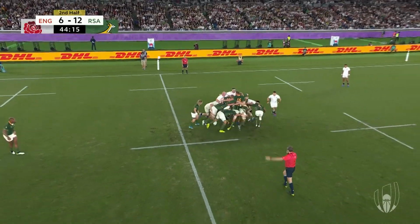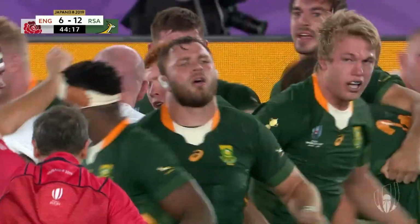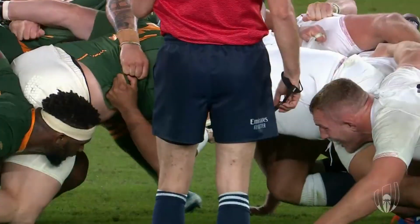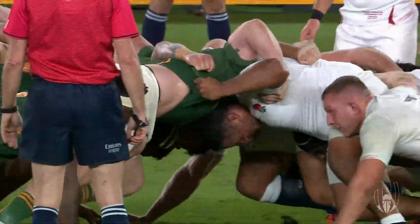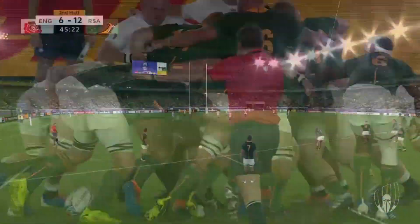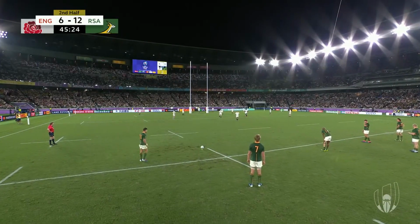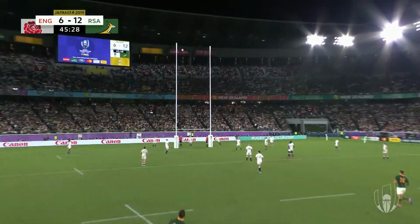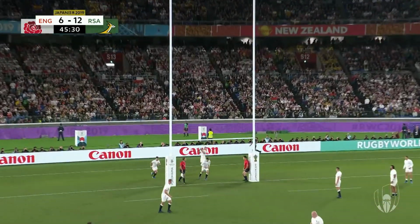They work it hard. Oh, it's a domination. Under the pressure at the scrum, with South Africa out-muscling England for another penalty. This will be Handré Pollard's hardest shot at the posts tonight, the longest. He has bombed it through.